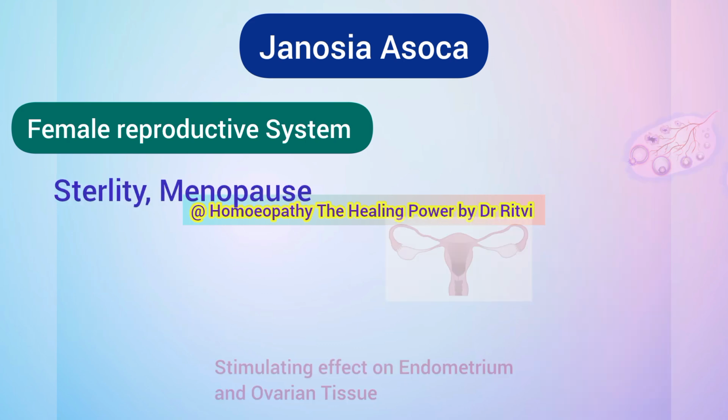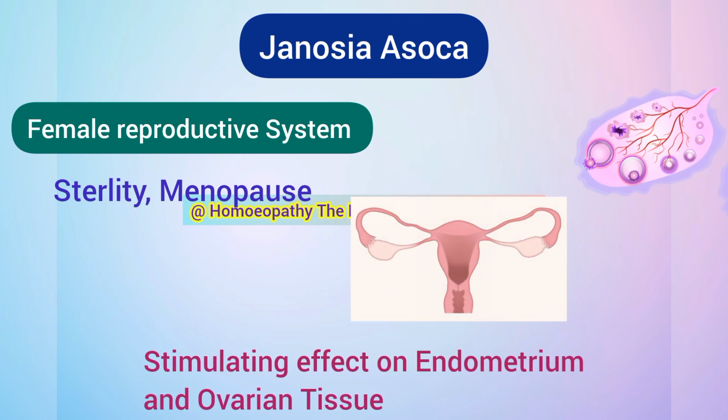Friends, Janosia Ashoka is even indicated in sterility and in menopause. This medicine has a very stimulating effect on endometrium and ovarian tissues. So friends, this is all about Janosia Ashoka.